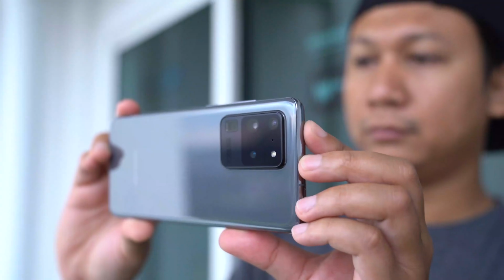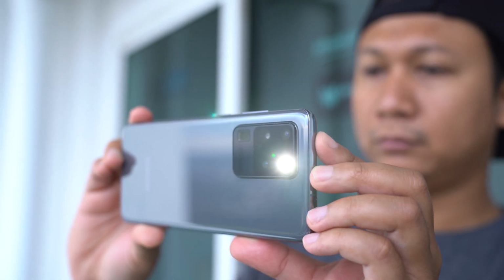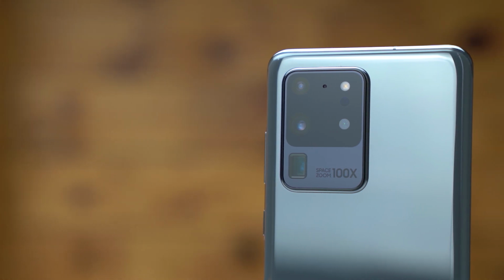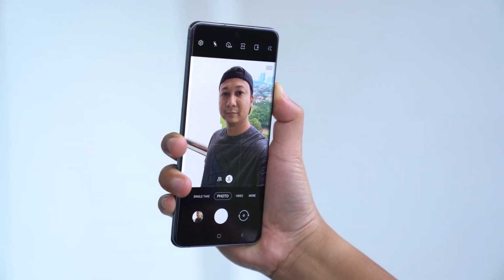Okay, so before we get right into our camera comparison, of course we need to talk about the specs of each device. First up, we have the Samsung Galaxy S20 Ultra. It has a 108 megapixel main camera. It also has a 48 megapixel telephoto camera which offers 100 times digital zoom. It also has a 12 megapixel ultra wide angle camera and a TOF sensor for you to take all the really nice bokeh shots. And for selfies, it has a 40 megapixel camera.